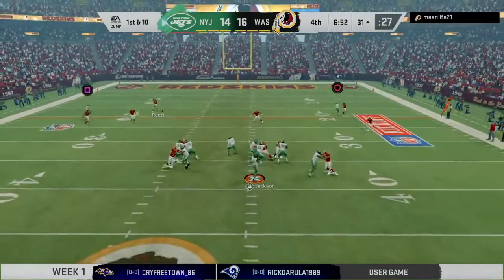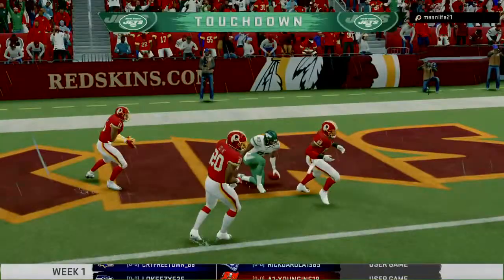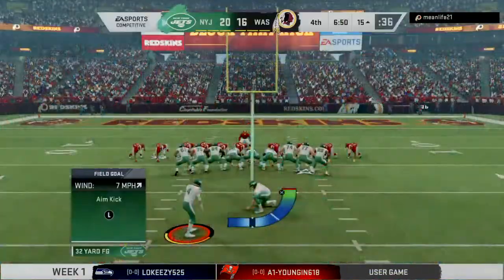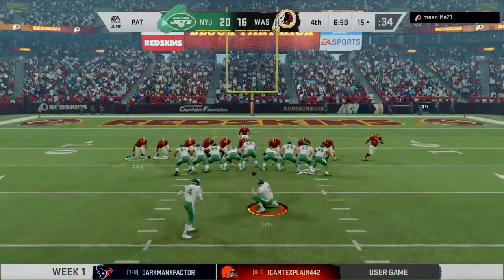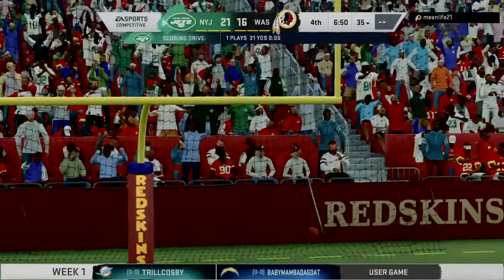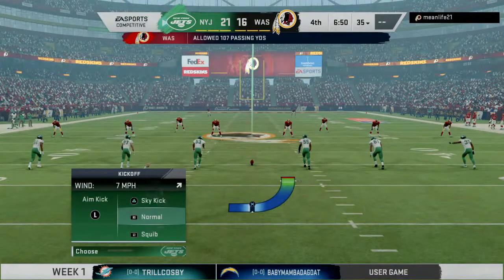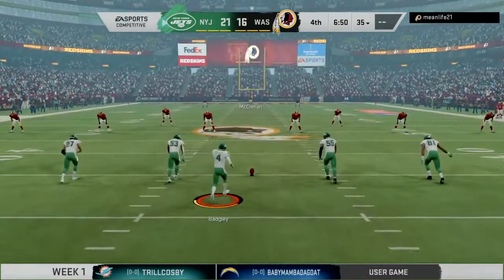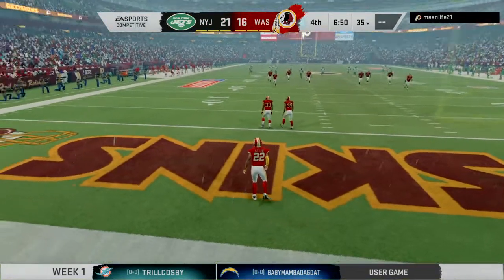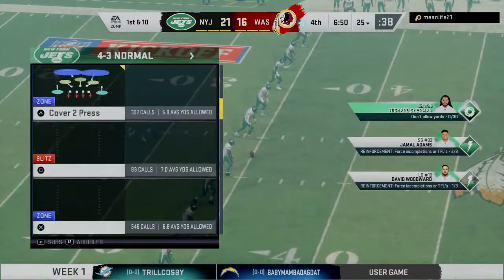After the interception, here's Jackson. And he's in. Touchdown, Jets. In for the score. And the Jets are going to retake the lead. Extra point by Badgley, up and good. And the decision to just kick the extra point winds up successful. Following the touchdown, Badgley out there to kick it away. And this will be a touchback as that sails over the end line.